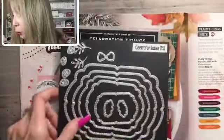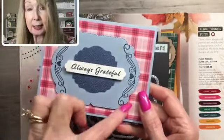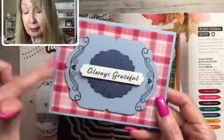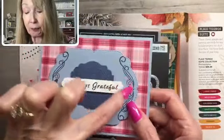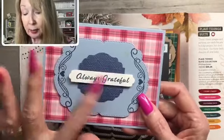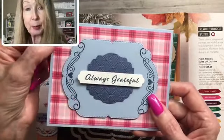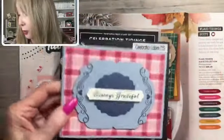But I want to show you what this does. This is what the die does. It cuts this piece, this light blue piece. I think that's a balmy blue. And this is one of the stamps. Isn't that gorgeous? Now, I combined it with the other autumn set. But this is some of the plaid paper. I just love these dies. They can do so much.